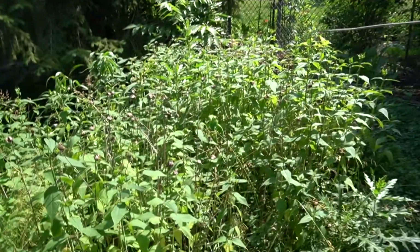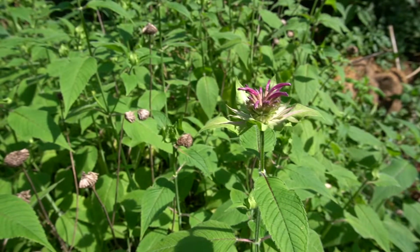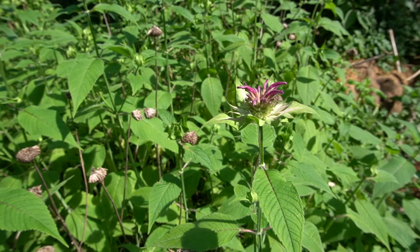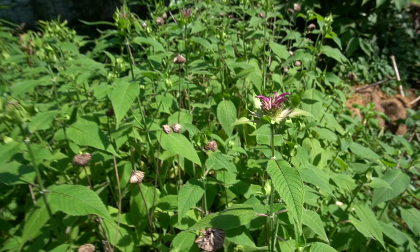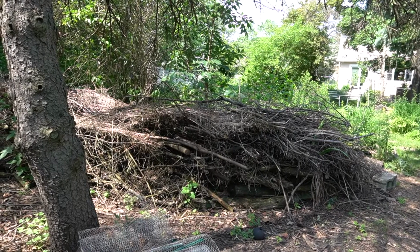Let's head over and check out this patch of Monarda. Yeah, we can see it's starting to bloom here. That's the first Monarda petal I've seen this year. It will be an absolute magnet for the bees. Yeah, the bees love it. Hence the name bee balm. And you mentioned, Karl, that there's a berm habitat.